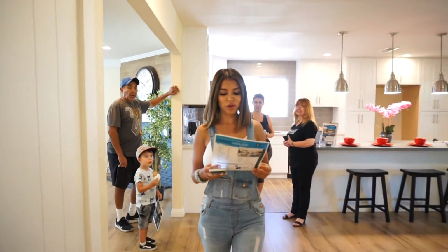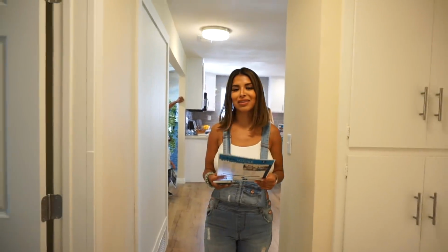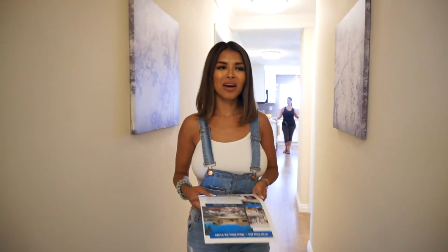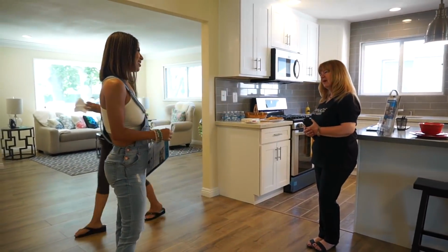So this is a 4 bedroom, 2 bath. It's 1500 square feet, 1570. And I love it. It's so up to date. Restrooms, everything's beautiful, but it's so small. My parents want a bigger house for sure. So how much work and renovations do you think they did?